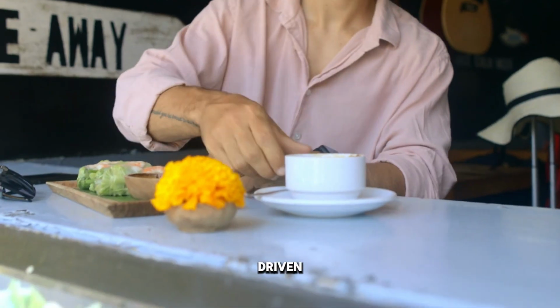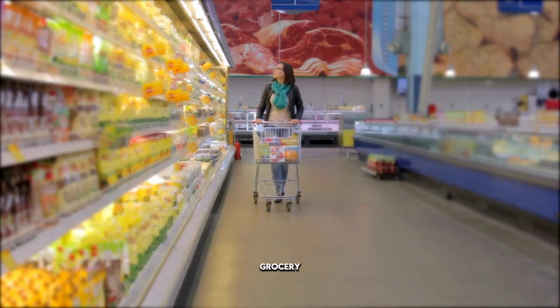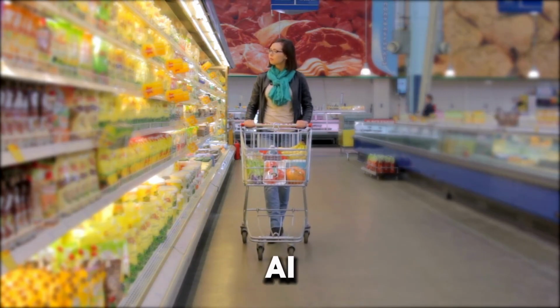Part 2. AI-driven grocery shopping. Once you've got your meals planned out, it's time to tackle the grocery list. If you've ever gone grocery shopping without a list, you know how easy it is to end up buying things you don't need. That's where AI comes in.